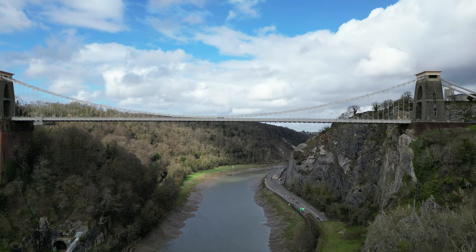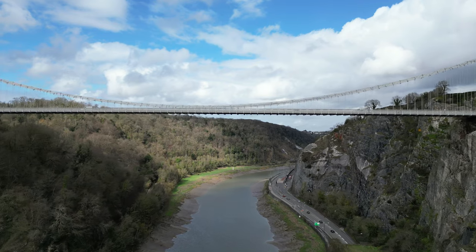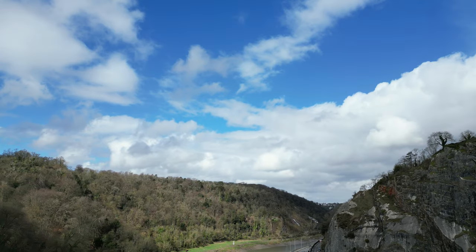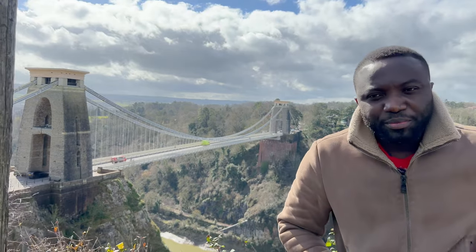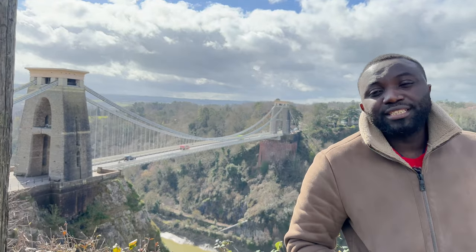Clifton Suspension Bridge is just majestic. Look at it, high up over the Avon Gorge. Isn't it nice? Fortunately, Brunel didn't live to see the completion of this gorgeous bridge. It took about 33 years for its completion in 1864.